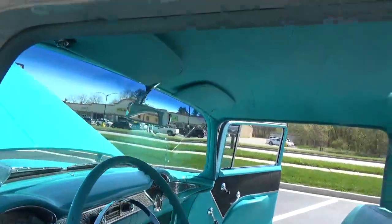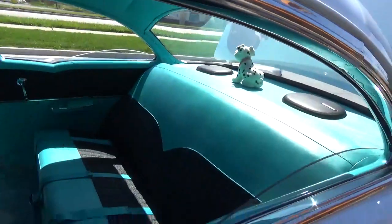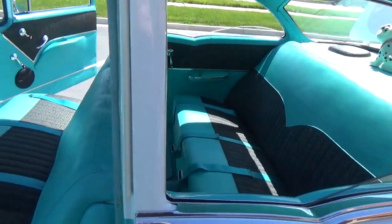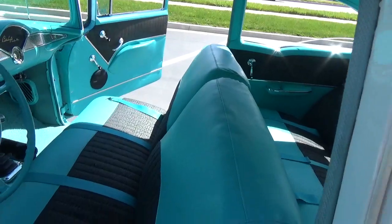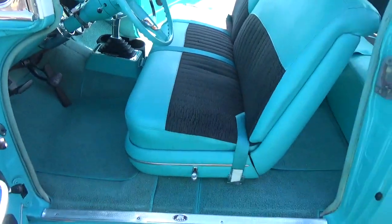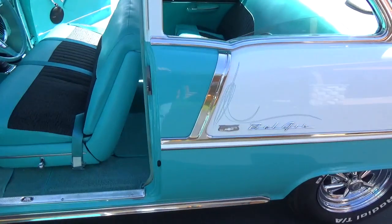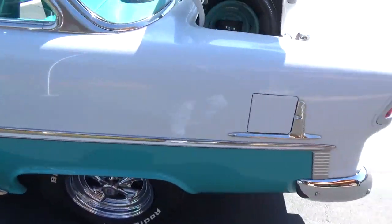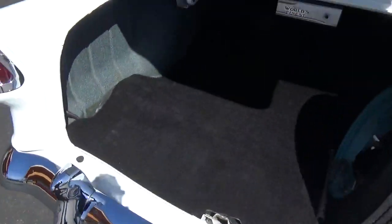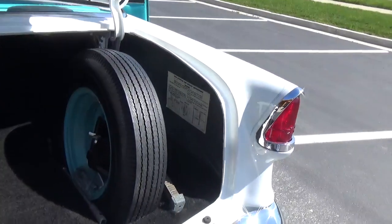Very, very nice interior in the car. Headliner's real nice, tight. Been updated with front and rear seat belts. They kind of did a little bit of a custom interior in it, but it's all factory style. It's actually got 57 turquoise and black cloth. The jambs are all real nice. Trunk's all carpeted nice. Got the factory jack spare.